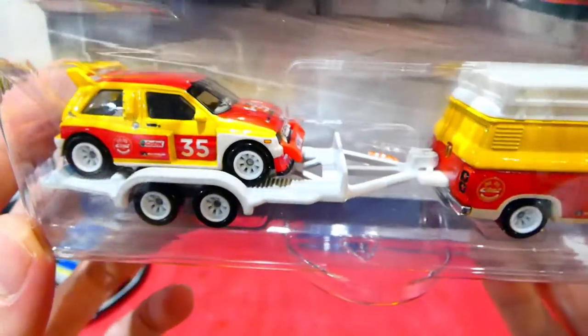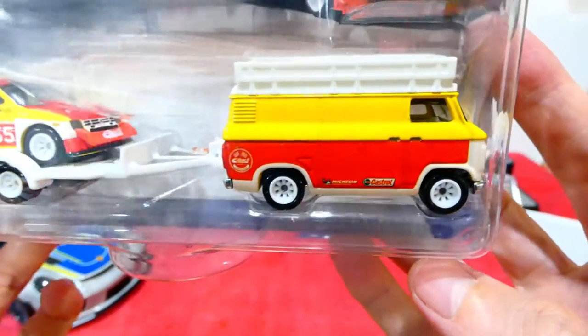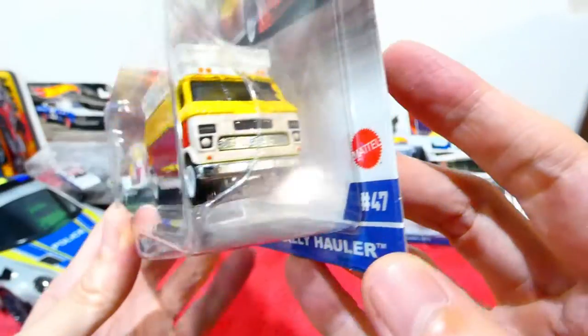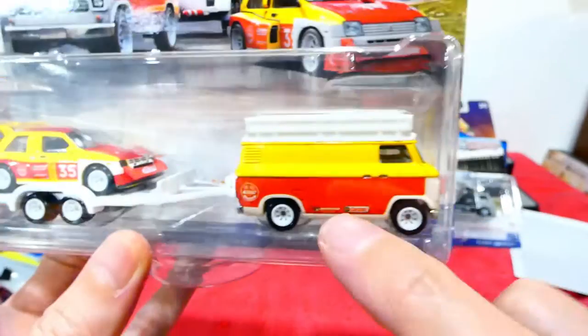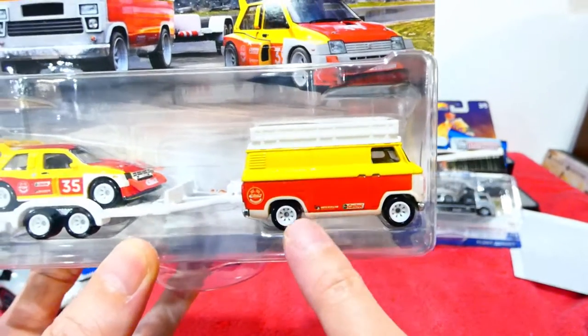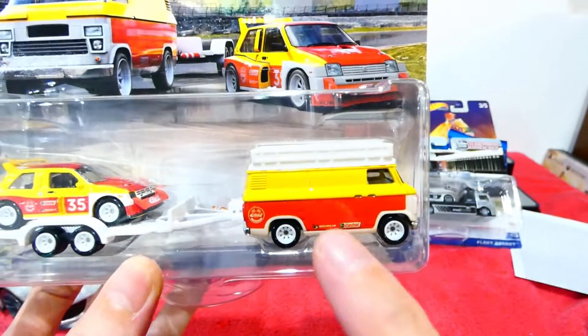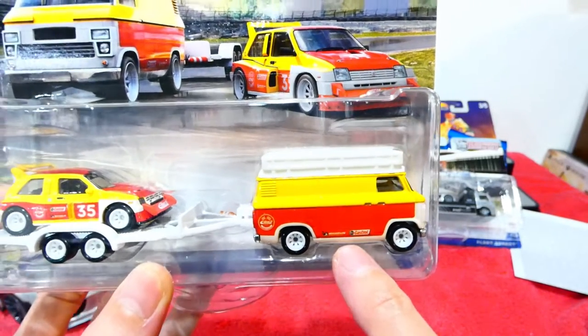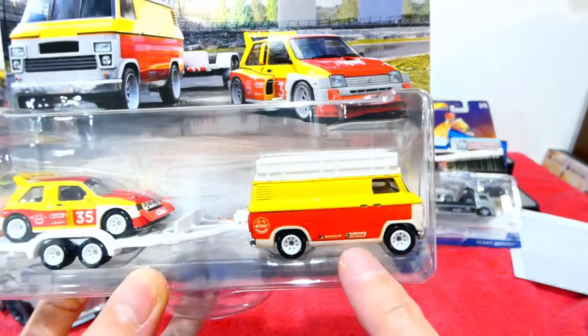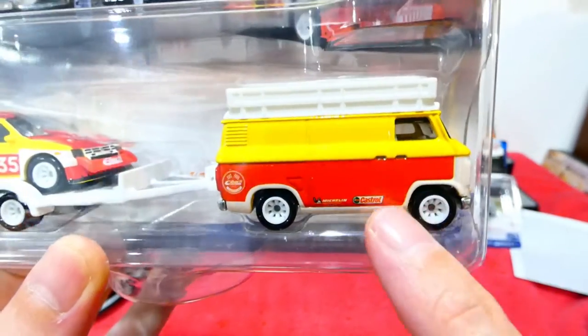I do quite like how they do this pack with the separate trailer and the van. It'd be really cool if they added a different vehicle in there as well for the van. I would love to see another van. I don't want a truck or a pickup truck or anything like that. Keep with the van theme, because when you go to a racetrack, you need somewhere to sleep, or somewhere for all your tools and such. So the van is a brilliant idea.